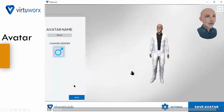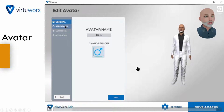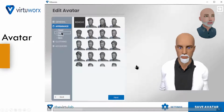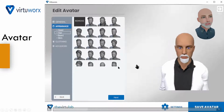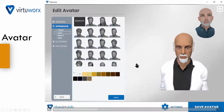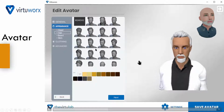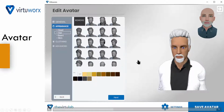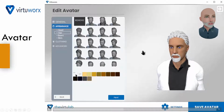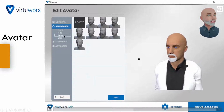And here's my Rick avatar, right? And right off the bat, quick, simple: which gender, what's your name? You can from there choose a variety of head shapes, hairstyles. I played around here a little bit with the hairstyles, and you can see hair color can go along with that. These are the only times I really miss having hair. I mean, look at that. That's incredible. I even get to try on dreads. Actually, that doesn't look bad at all. I may have to think about that.